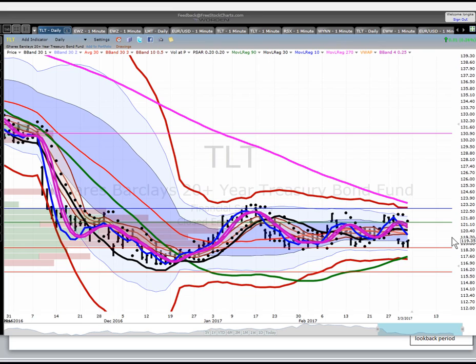All right, for our last symbol, Treasuries, you can see, have been stuck in this sideways chop. While the market has been doing very well, it's been finding significant support here around 119.